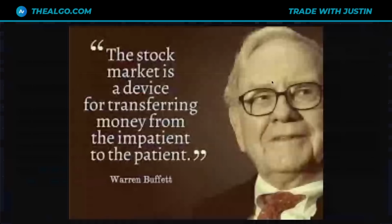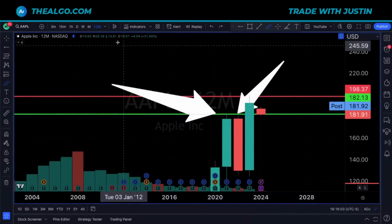But we're going to go back to a quote from Warren Buffett, which says that the stock market is a device for transferring money from the impatient to the patient. Why does this matter? Well, because I'm telling you, the biggest stock in the world has a problem.